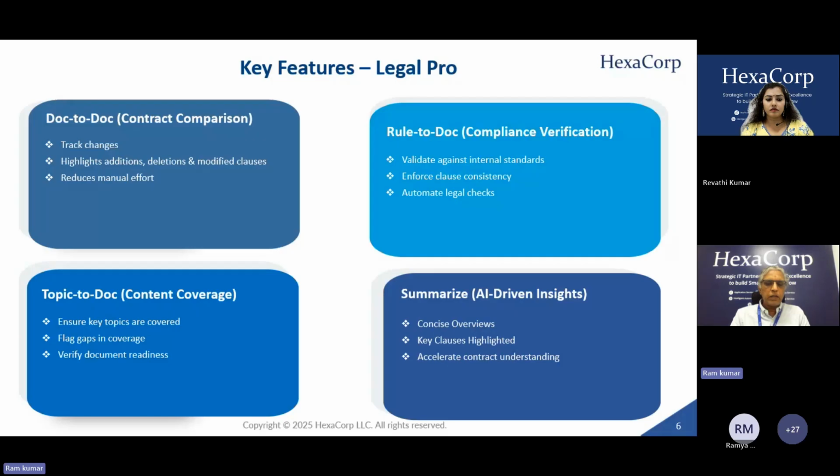Finally, the summarize feature provides AI-driven insights. Legal Pro generates concise overviews of the contract, highlights key clauses, and allows customization for different user views. This accelerates understanding so legal teams can make informed decisions much faster.